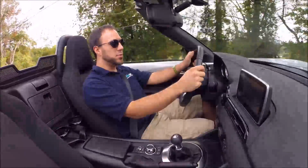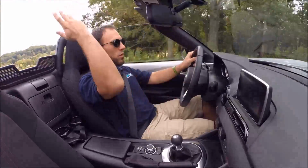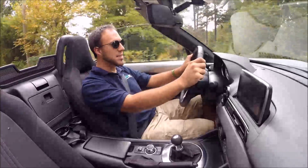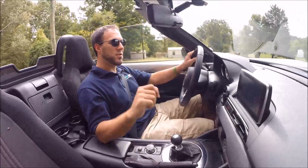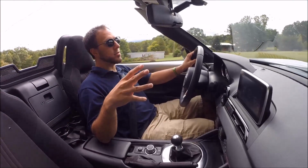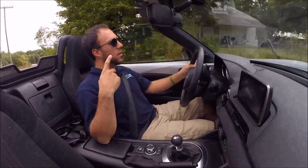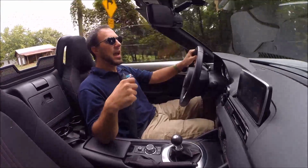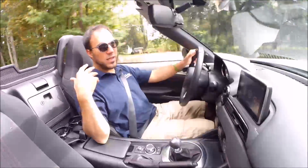So you may think it's a pretty stupid idea to try and do a review with the top down. But back to Mazda having all sorts of weird engineering voodoo and magic. This car is almost quieter with the top down and the windows up than it is with just the top up. So the big thing here is the way the sound is carried. With the top up, it is actually quieter if you measured it, but the wind around the top is very droney and sort of loud, like a loud tire roar, and the cabin feels sort of echoey with the top up. But when you get the top down, there's very little wind intrusion into the cabin.